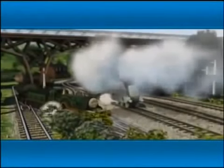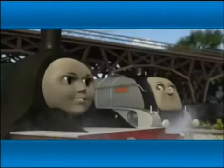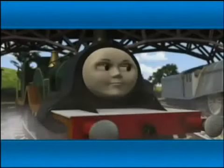Spencer tried to find out what Thomas was up to by asking Emily, but she wouldn't speak to him until she'd finished her shunting. Move Emily so the truck rolls to a stop in the right place.